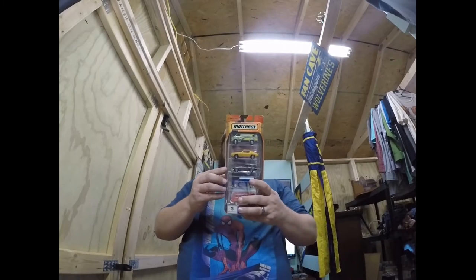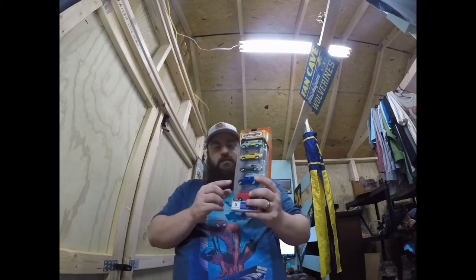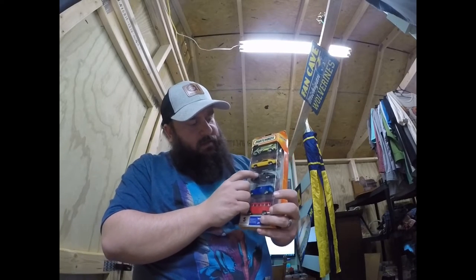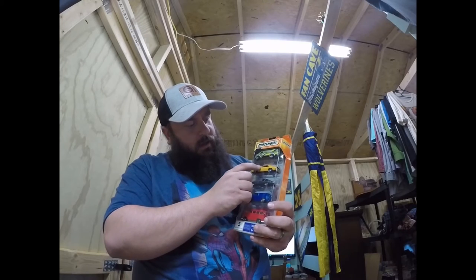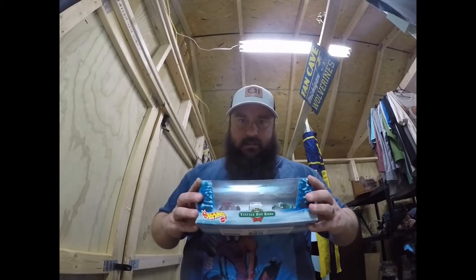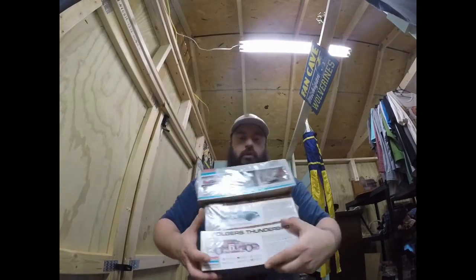I got some Matchbox here. I do believe they're 2007s. It has the Volkswagen. I'm not sure what that is. That looks like a Porsche. That looks like a Mustang, an old van. I got Vintage Hot Rods, still in the box, Hot Wheels version, he's much quicker.